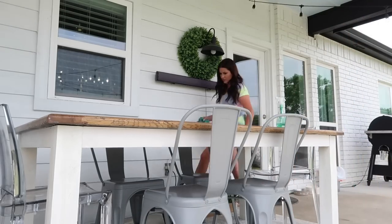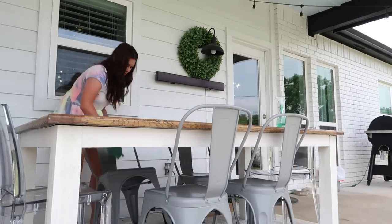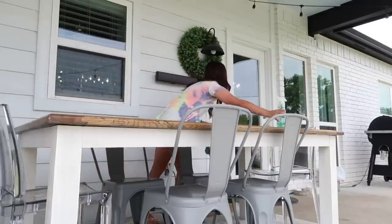But like I said, I'm just gonna go ahead and wipe down this table because it does get dusty out here and we eat at it a lot. So I wanna just make sure to keep it nice and clean.